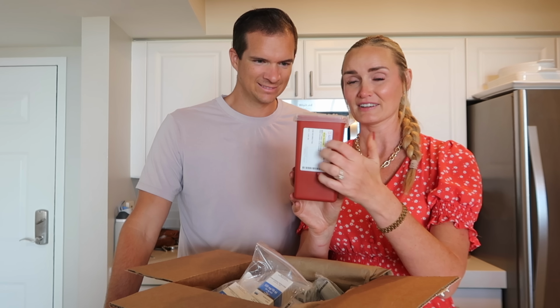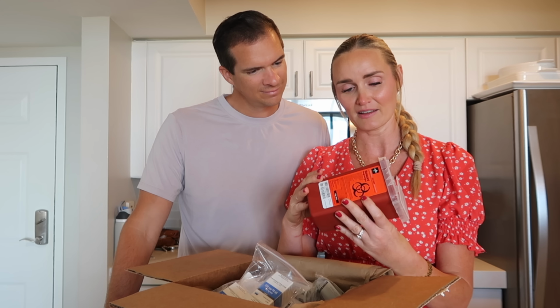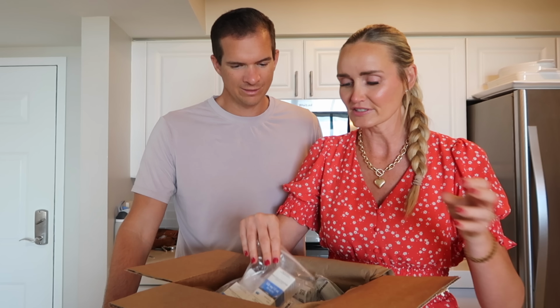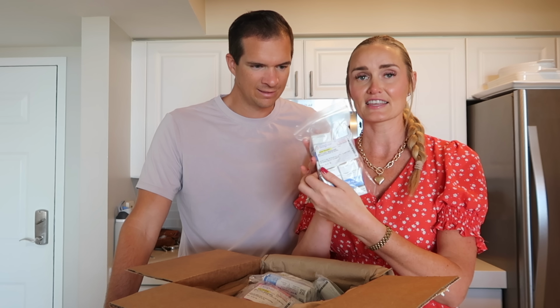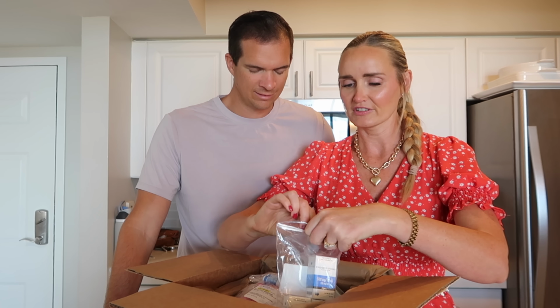Wow, so this is, I guess, where you dispose your needles. That's nice. They give you that, yeah. A sharps container, so you put the needles in there. This is the progesterone and oil. It comes in a little bag like this. Should we look at it? Yeah, so you got 3 vials. So 500 milligrams. Let's see what this looks like.